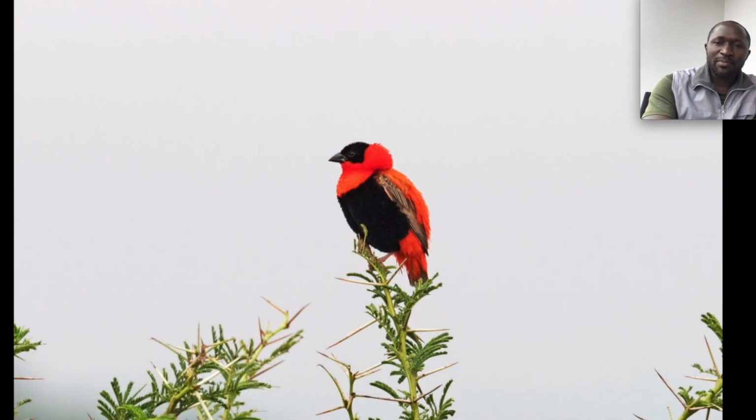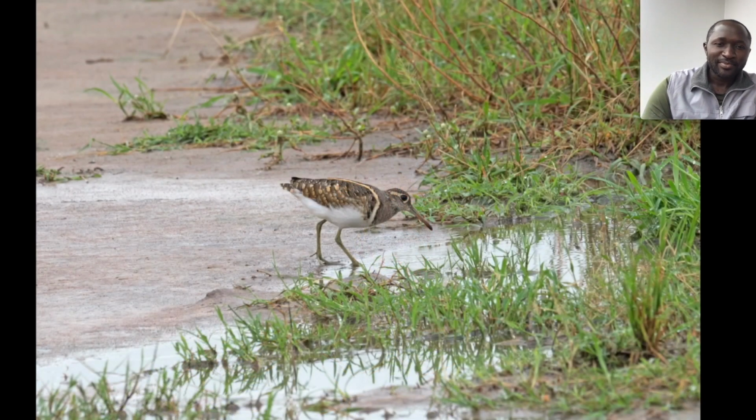And we get to see some members of the weaver family with different names. This is the northern red bishop in full breeding plumage. This bird would be brown with streaks out of breeding plumage, or in eclipse. And some tough ones to see, although very widespread. This is a greater painted snipe.